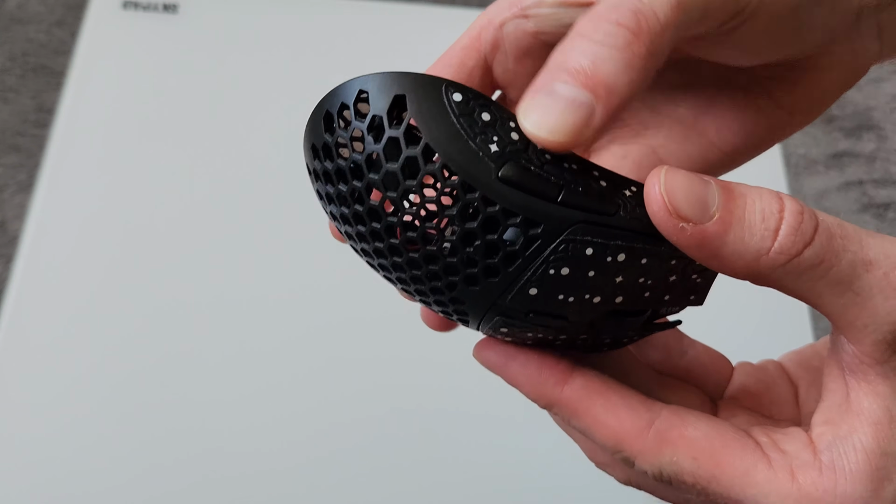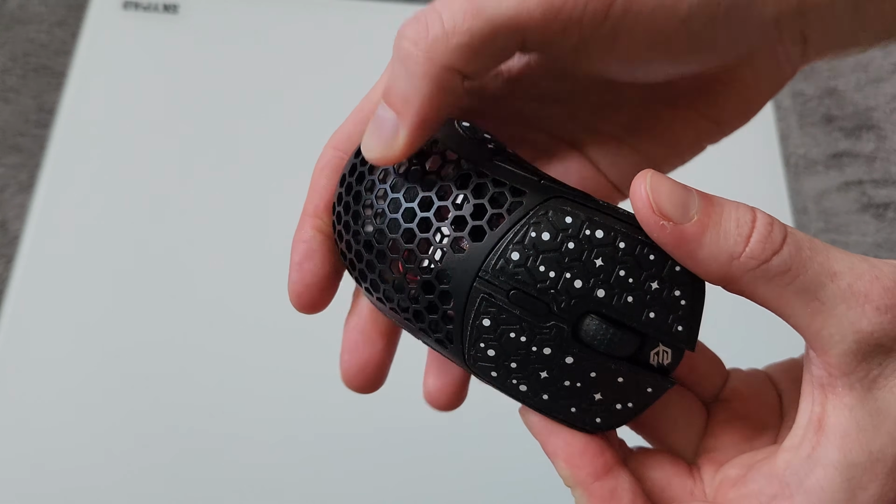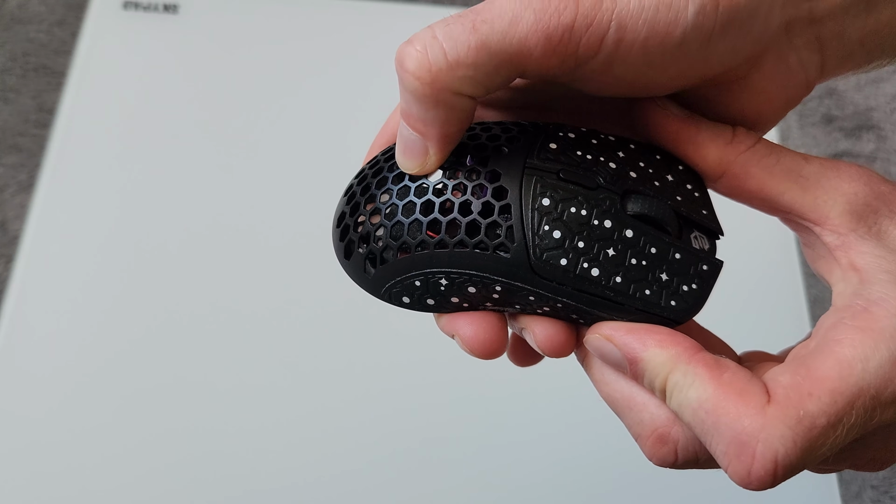So I don't think that's really an issue for me personally, because I don't wield my mouse in a death grip. But if you apply a lot of force or a lot of pressure to your mice when you use them, you'll need to consider this because it will be noticeable for you.